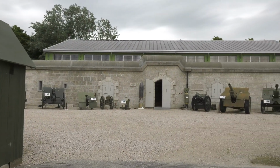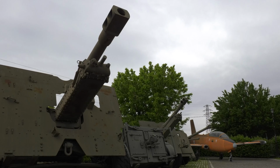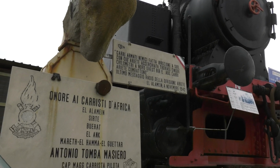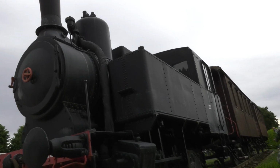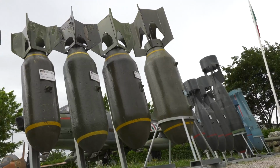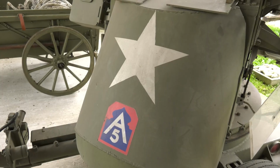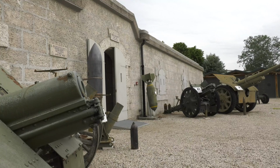The Museo delle Forze Armate 1914-1945 is heir to the Museo Didattico of Montecchio Maggiore, founded in 1922 by Mr. Giuseppe Zanato. Located 5 minutes away from the Montecchio Maggiore motorway exit, 15 km away from Vicenza, and 45 km away from Verona. The museum is recognized by the Veneto region as a site of historical interest.